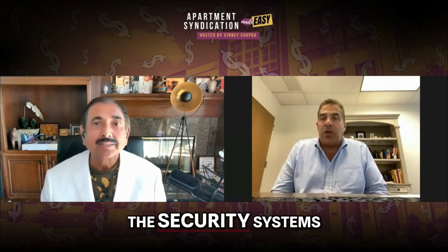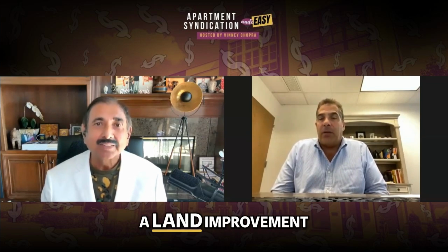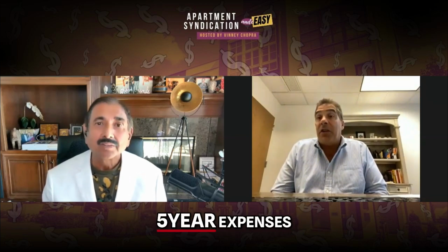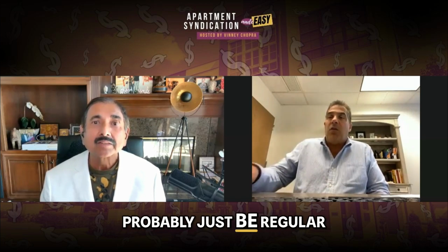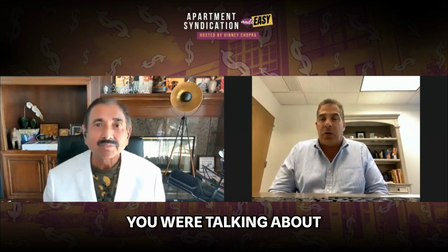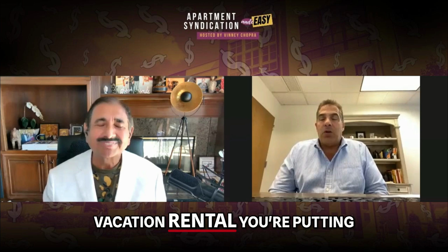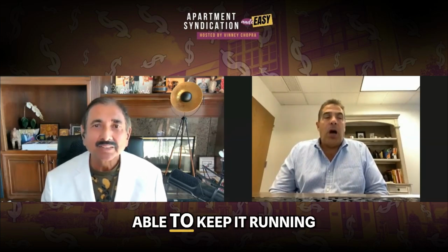The bigger stuff, the security systems, the outside sprinklers for the lawn would be a land improvement. The stuff, the security and fire alarms and that kind of stuff, those would all be 5 year assets. And the rest of the stuff would probably just be regular 5 year assets. Also, like the grill stuff you were talking about outside, you had chairs and tables and patios and stuff. And again, it's almost like a vacation rental. You're putting a lot of stuff in there to be able to keep it running.